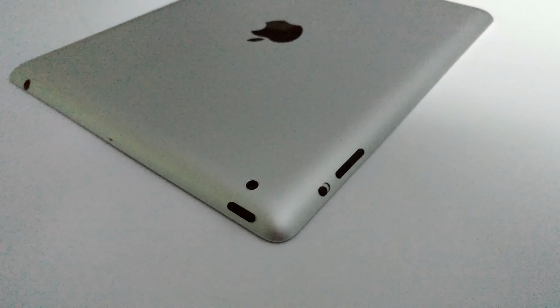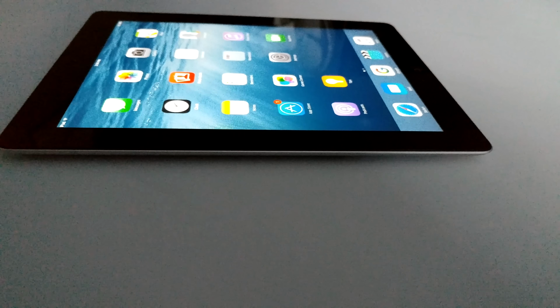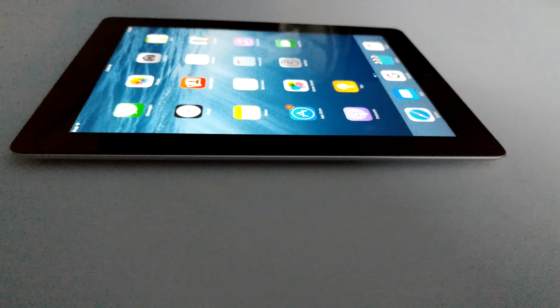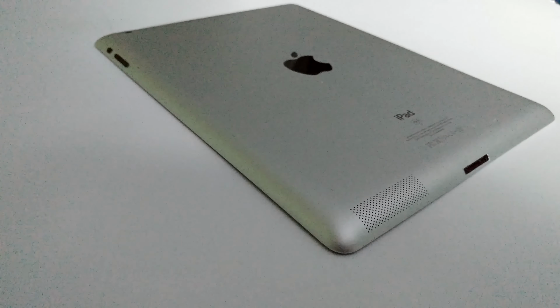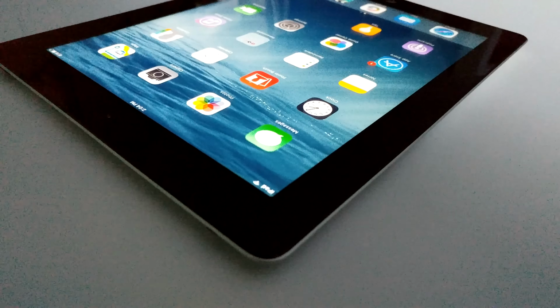So the iPad 2 was originally released in 2011 alongside the iPhone 4S. The iPad 2 contains the A5 chip and half a gigabyte of RAM, so it's about as fast as the iPhone 4S, which is to say not very fast. Don't expect great speeds with the iPad 2. It cannot run iOS 10, but it can run iOS 9.